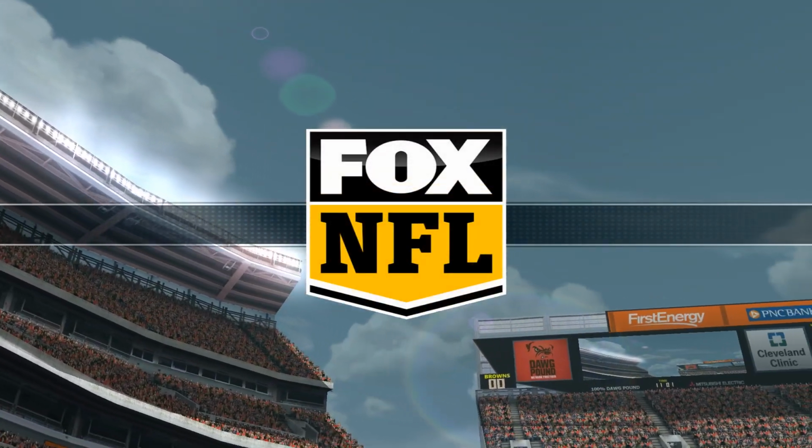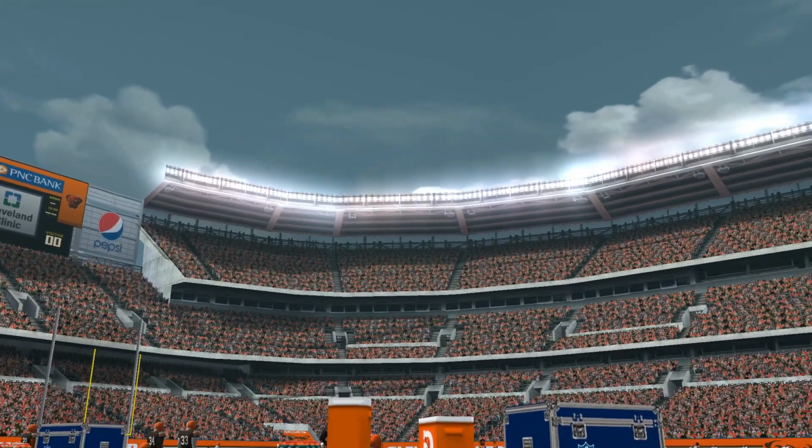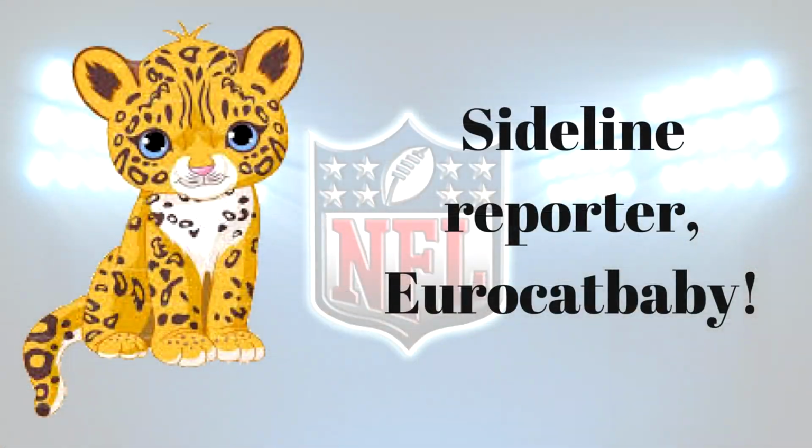Welcome back, everyone, to First Energy Stadium and our continuing coverage of our game between the Cleveland Browns and the Cincinnati Bengals. Now, to get the coach's thoughts on the first half, let's go to Eurocat Baby on the sideline. Coach Lewis said that he is pleased that his Bengals have been able to hold the Browns to 24 yards rushing in the first half.